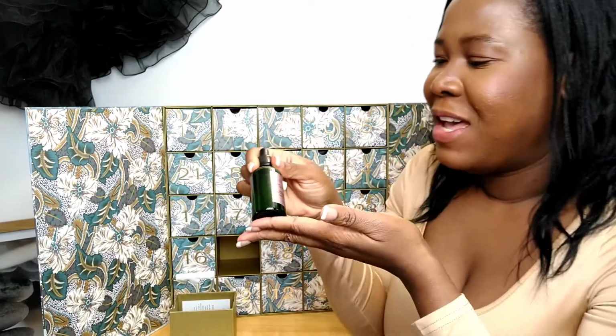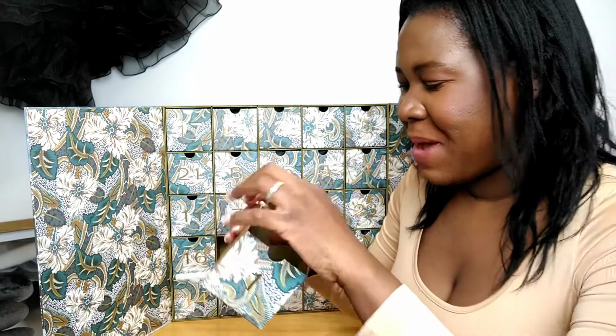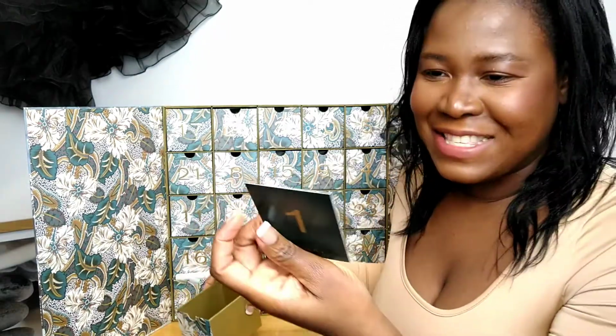Okay guys, first we have a skincare product, and I think I'm very happy about it. I love hyaluronic acid serum. It's unfortunate I can't put it on my scalp. I would just have to use it on my skin. So that's what we have. You can touch it, baby. Go ahead. I know you're excited about it.